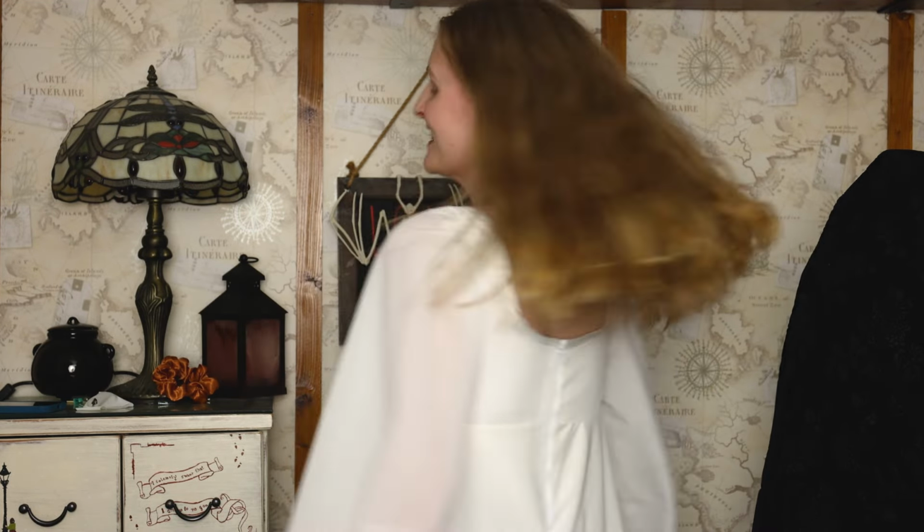Really quick, dress by itself, because I know someone's gonna ask. I love it.